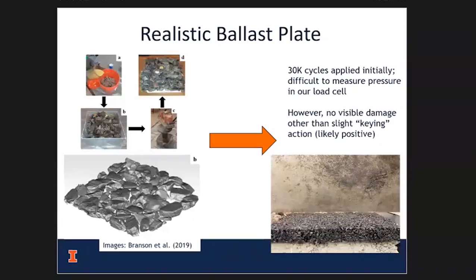But we did see some keying action, which we actually consider a positive, right? The ballast locking into the pad to prevent any kind of movement and directly transfer loads from the tie. So we felt that's actually a positive aspect, that the pad is a little bit flexible and the ballast does key in just a little bit and create some indentions.